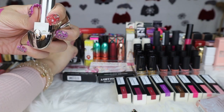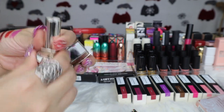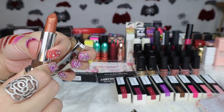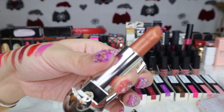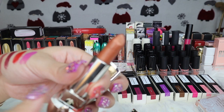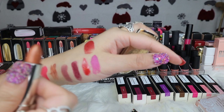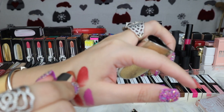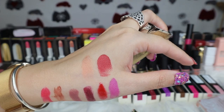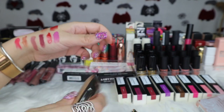So I have the two bullets, and then they sold this one instead for last Christmas. This one is number 93, and it looks like this. Very stunning. I love this color. This is so pretty. And to give justice, I'm going to swatch this. Yeah, it just looks like that. You can use it alone or you can use it as a topper also. But I love using this alone anyway.